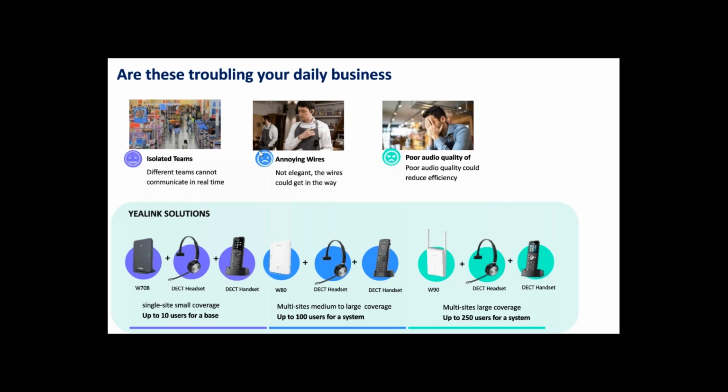Here's an example of how you might use them with the different base stations. And to be honest, it's pretty much what I've just described. So you can use it with a single cell W70B or the multi-cell 80B and 90B. Now, just to give you a heads up, obviously they're still just finishing off the development and production. So it's currently supported to work on the W70B and W90B. They are just finishing off the W80B, so that one is coming, but it will be supported on all three, which means you could have on your DECT solution handsets and headsets and desk phone and conference phone. So basically any type of device.